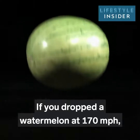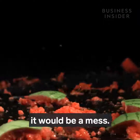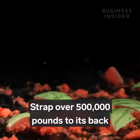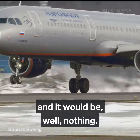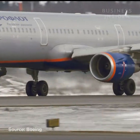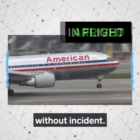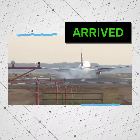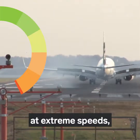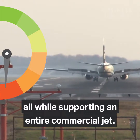If you dropped a watermelon at 170 miles per hour, it would be a mess. Strap over 500,000 pounds to its back, and it would be, well, nothing. But airplane tires manage that impact every day without incident. They're made to withstand hitting the pavement at extreme speeds, all while supporting an entire commercial jet.